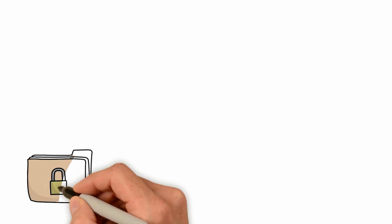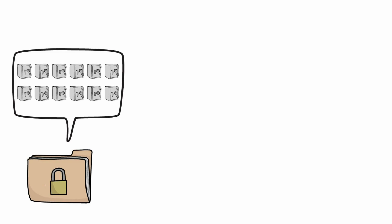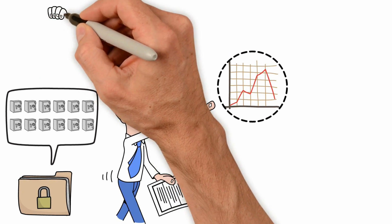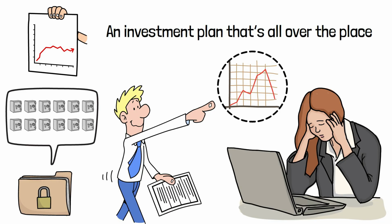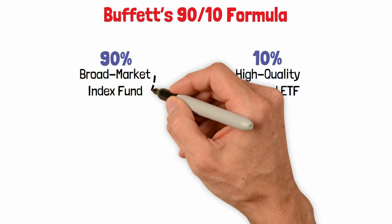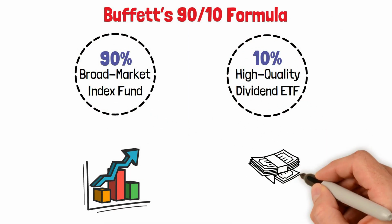Most investors overcomplicate their portfolio. They own dozens of ETFs, chase the hottest stocks, or react emotionally when markets swing. The result? Lower returns, higher stress, and an investment plan that's all over the place. Buffett's 90-10 formula is the antidote. 90% in a broad market index fund, 10% in a high-quality dividend ETF. This setup gives you two engines, one for growth, one for income.